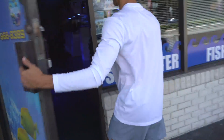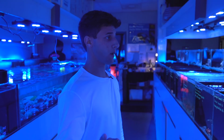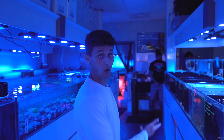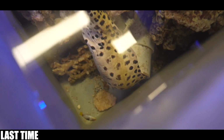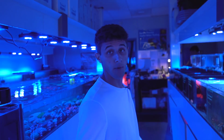So we're here at the fish store. There's so many tanks. I mean, literally so many tanks. We got coral over here. We actually made a video here once picking up a whole bunch of fish, and when we were here picking up the fish, we saw the big saltwater eel. Big old saltwater eel. Look at the size of this guy. Now apparently he's very, very trained. Hand feeds. He's almost like a dog. So this time we're back and we're gonna check this guy out.